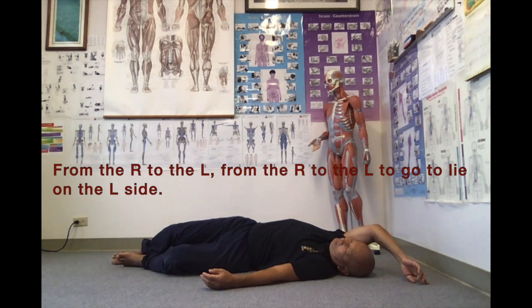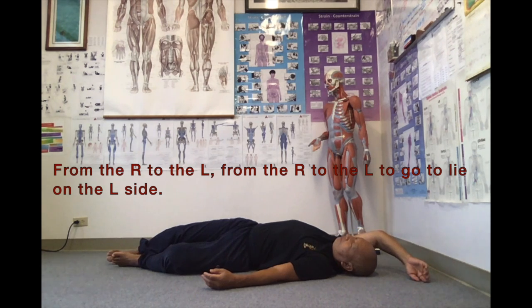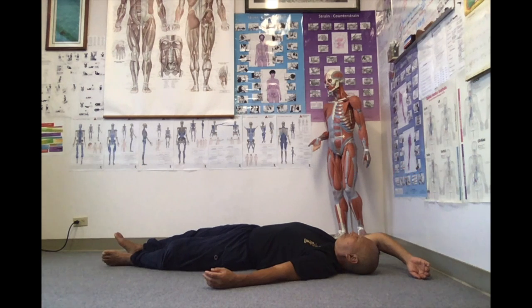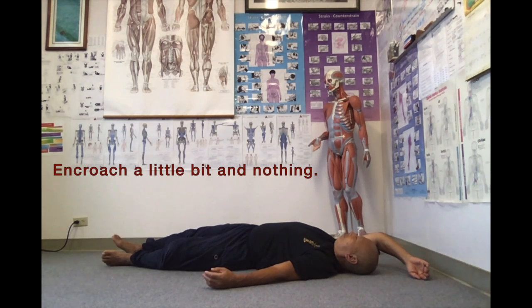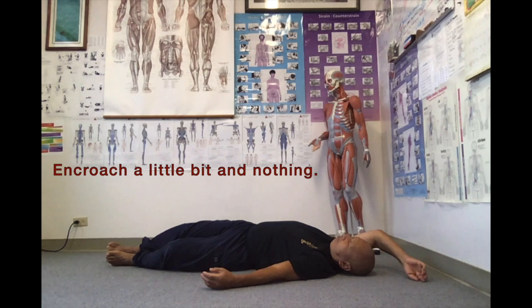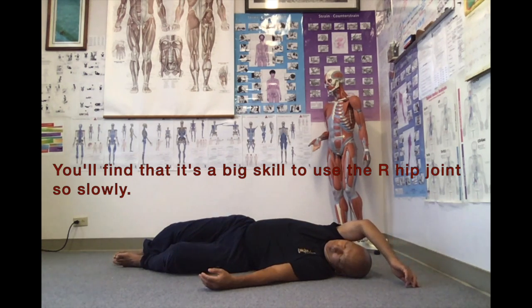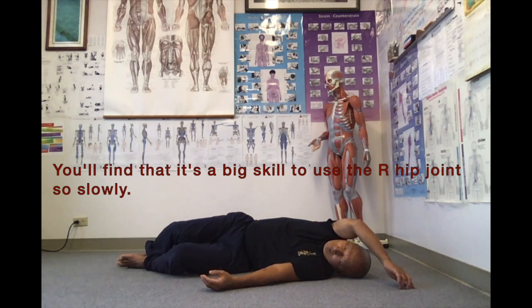From the right to the left, from the right to the left, to go to the right on the left side. Encroach a little bit and nothing. You'll find that it's a big skill to use the right hip joint so slowly.